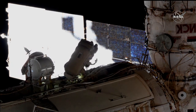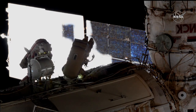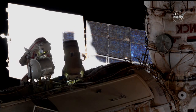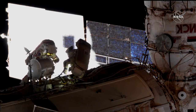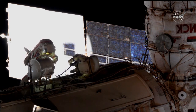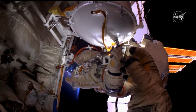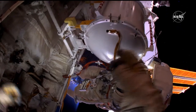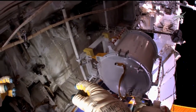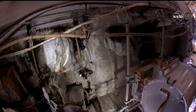Why don't you guys open the panel using the ratchet wrench? Okay, as I showed you already, the old panel has been secured. Correct. How many turns would you like me to make? Two full turns. Copy. A great view from HD helmet camera capability as the cosmonauts begin work to open up the airtight container housing the new fluid flow regulator panel.